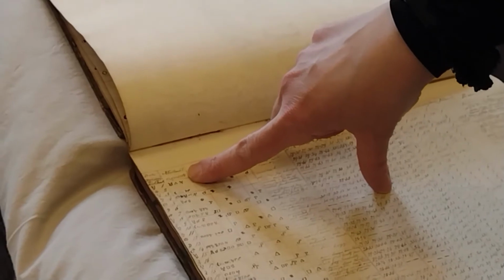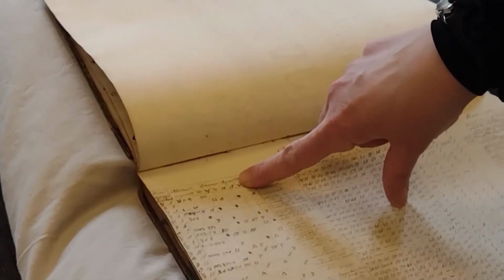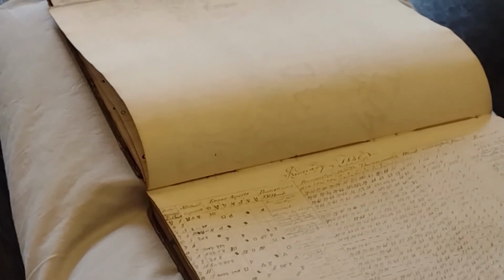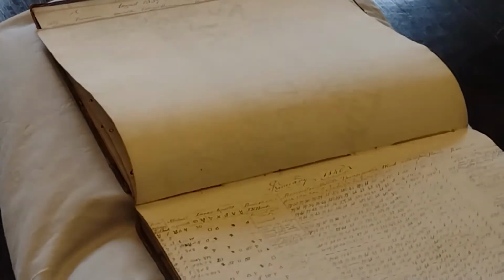So these columns are headed mutual aspects and lunar aspects. And both mutual aspects and lunar aspects are astrological terms referring to the positions of celestial bodies at the time. Now, in this period, in the 1830s, this was not maybe as surprising as it might seem to us now.